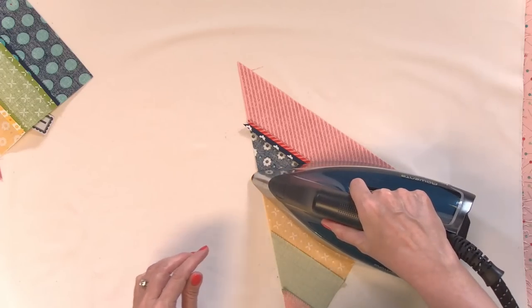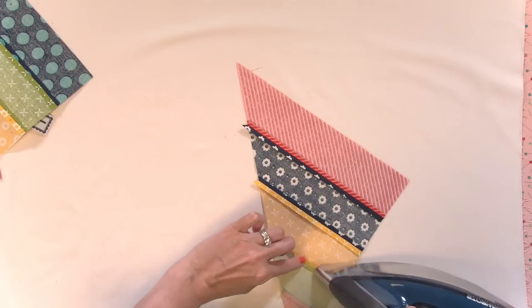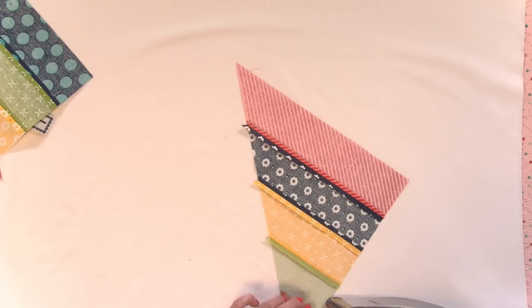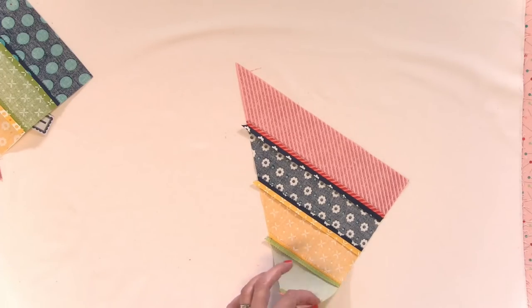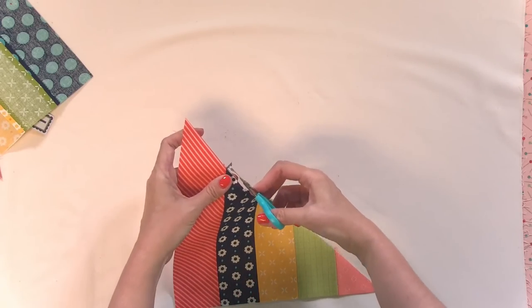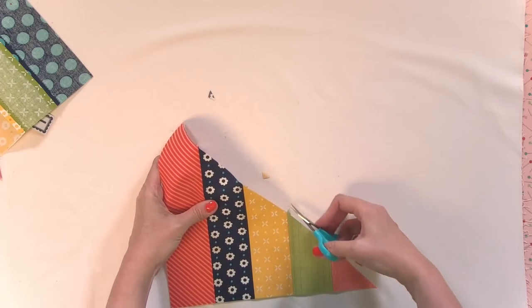Have I tried the silicone finger covers? Yes, but to me it's just a waste, it'll just slow me down. I love learning good habits from you as I learn to quilt. Thank you. And remember, you don't have to do it the way I do it. I do things a little bit extra. Sometimes I'm a little extra.